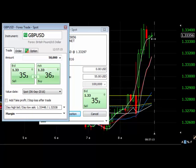So if it closes inside the bands, then I will just close it out entirely. If it can get back up towards 40, I've got to make a decision as to whether to bank half and sell 50,000 up there. Which I may well do. So I'll just press pause for a minute.